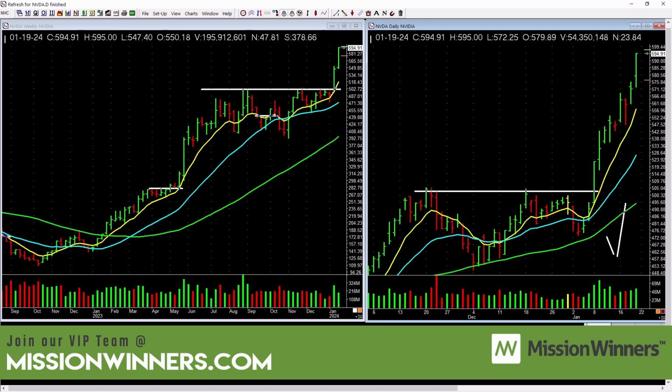Here we go, NVIDIA. This is the daily. You see the clean and simple flat base? This is the weekly. I made videos on this. You all saw them. We made videos on this before it broke out, not after the fact, before, saying, hey, I really like this. I really like this. And that's good for about 90 points. There you go. I'm not bragging. I'm just pointing out these foundations, technical and fundamental foundations, work.